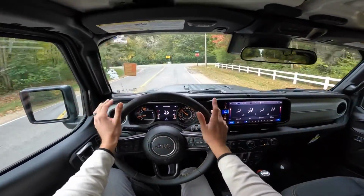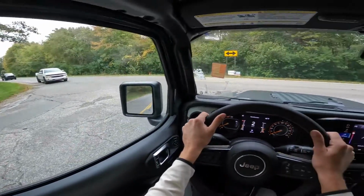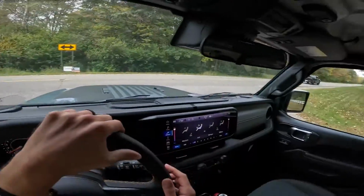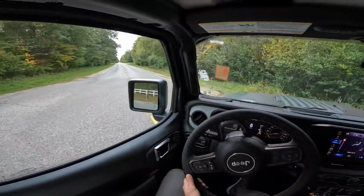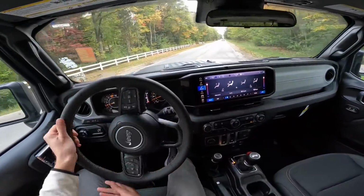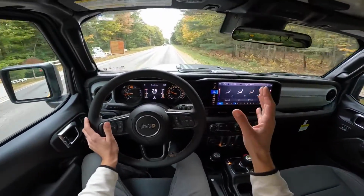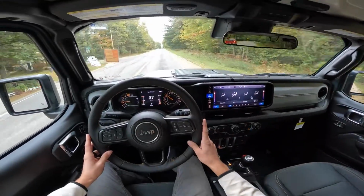Visibility is fantastic. You can see out the front end so well, especially being such a small footprint. When you look over your left and right shoulder, the back of the car is right there, and you can see the entire hood and everything. Turning radius is amazing. Just doing that, I mean, that is the easiest U-turn ever. Like, you can maneuver this thing off-road so incredibly well. It is unlike anything. So that is where the Wrangler shines, especially in a 2-door configuration.